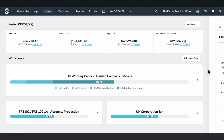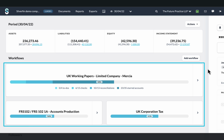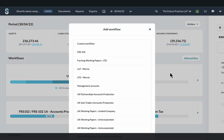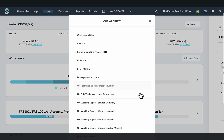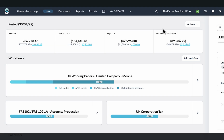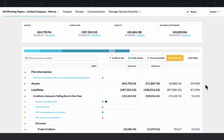With Silverfin, everyone across the firm works consistently by following the same best practice workflows. These effectively create standardized processes for different client jobs, and you can choose and tailor different workflows to suit the different kinds of jobs and clients that you've got. And because Silverfin is 100% cloud-based, work can be done from any location, anytime, making it easy, for example, to outsource jobs to other teams or even other countries and pick up work from colleagues.